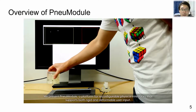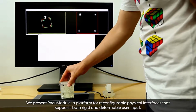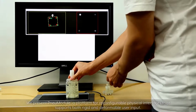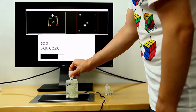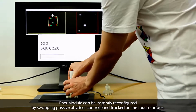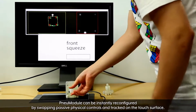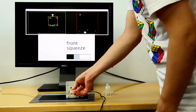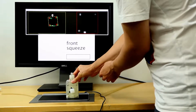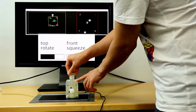Based on the aforementioned motivation, we propose PneuModule. PneuModule is a modular physical interface platform that works on pressure-sensitive touch surfaces. The layout of the physical controls can be instantly reconfigured owing to the inflatable pin arrays on the bottom of the modules, which can be actuated by passive pneumatic mechanisms. Owing to this configuration, the system can support both rigid and deformable user inputs.